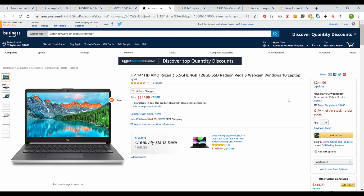This has the same Vega 3 that's in that Motile we just talked about. It has 4 gig of RAM, like in that Motile, and it has 128 gig of storage, just like in that Motile. The difference is that this machine does come with 2 DIMM slots, and you can upgrade to dual channel RAM without any problem, and you can also upgrade the SSD.